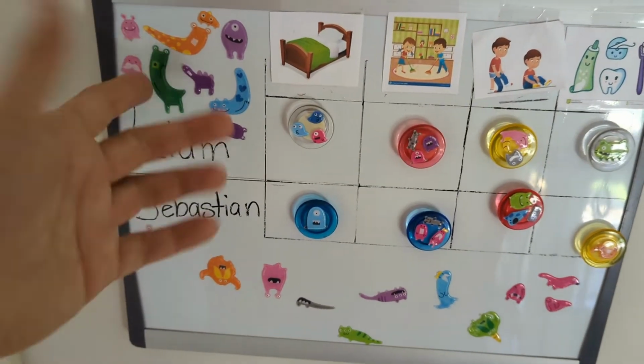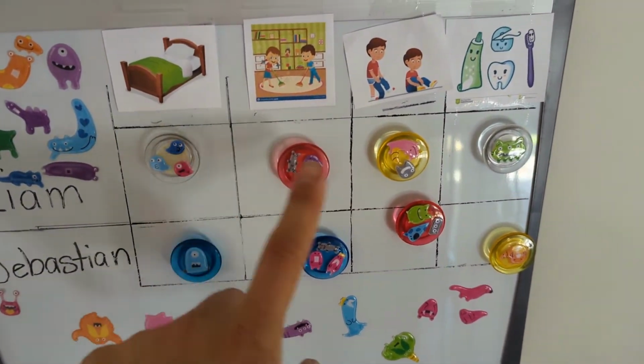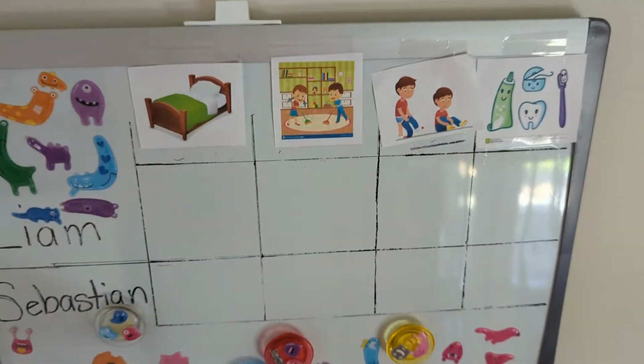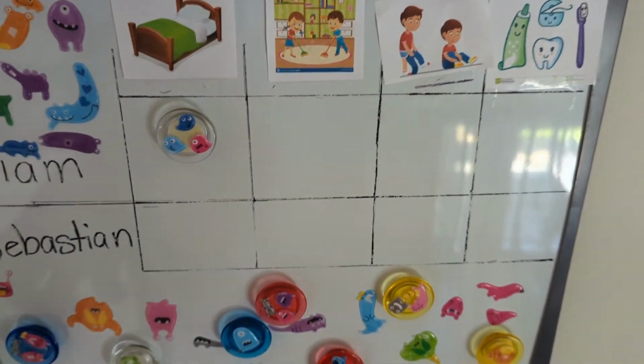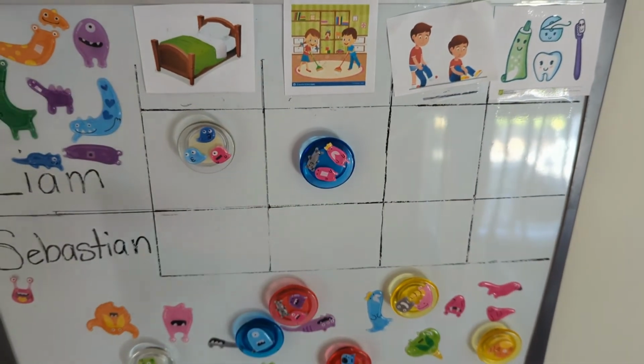They decorated themselves with monster stickers because I wanted it to be fun, and they also decorated their magnets. In the morning, they need to make their bed. Once they make their bed, they come out here and they put a magnet on there. Then they have to clean their room to the best of their ability, okay? Once they do that, then they get a magnet.